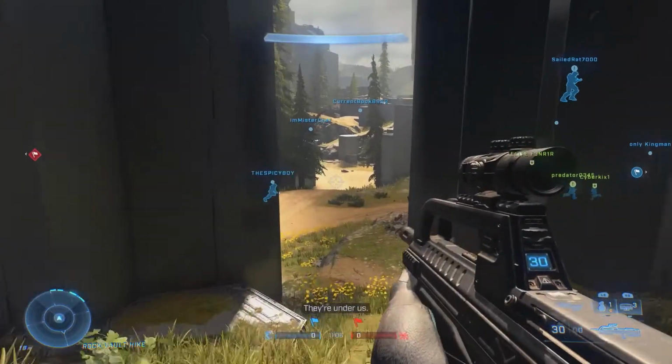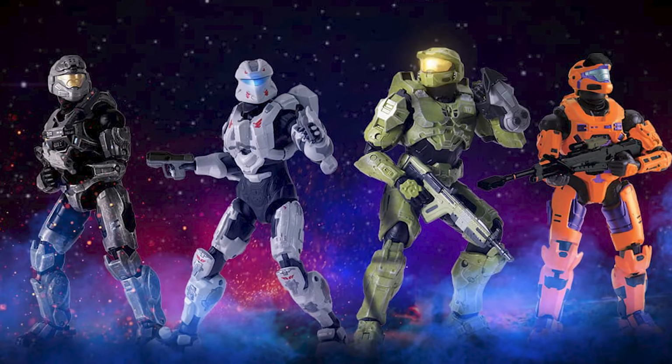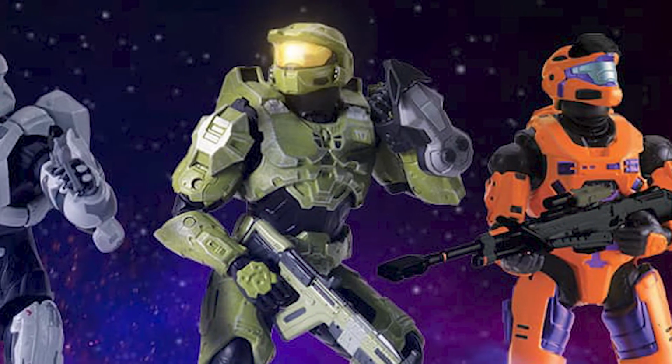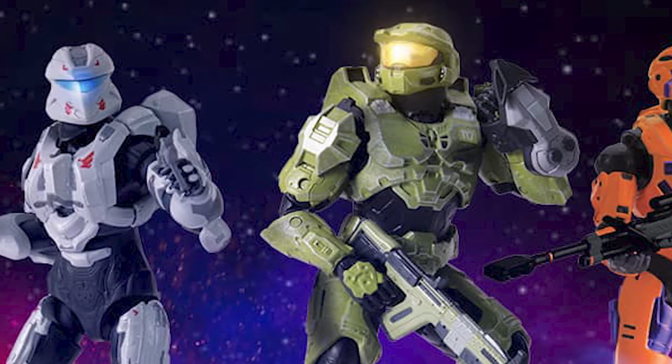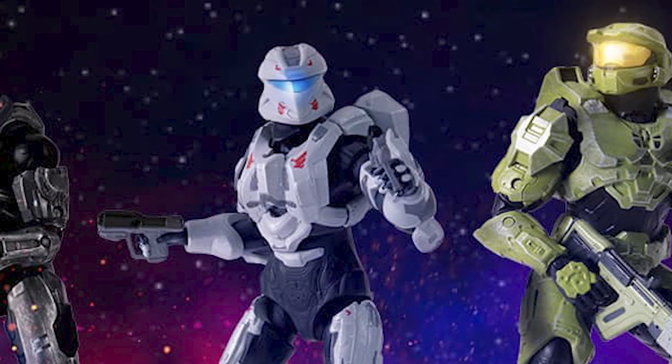Starting with these 6.5 inch figures from Jazwares, we did have Series 3 come out, which contains Noble 6, Palmer, Chief with a grapple shot and a commando rifle, and an orange Mark 5B Spartan. And I think all these figures look pretty solid. They are out right now, kind of. You can find them at local retailers. I think I've seen maybe one of them, but it does seem like they're not very widely available, and a lot of people are still having trouble finding them.